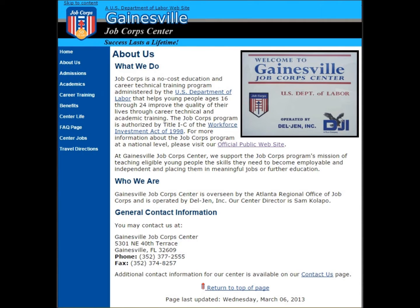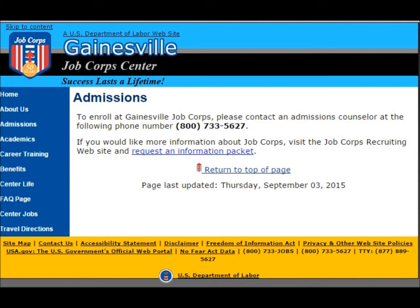send you anything, which they can, to you on center. And this would be the address they use, except instead of Gainesville Job Corps Center, they would write your name. Additional contact information is available on our contacts page. We'll get to that later. Next, let's go to admissions.